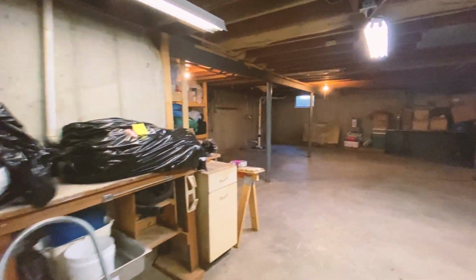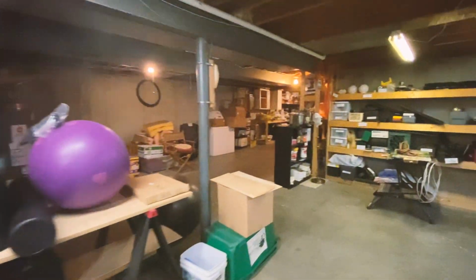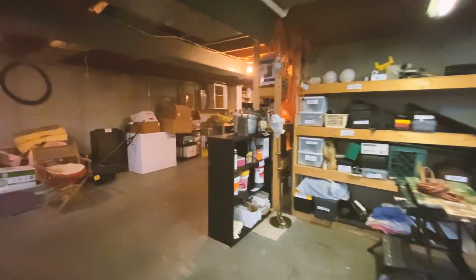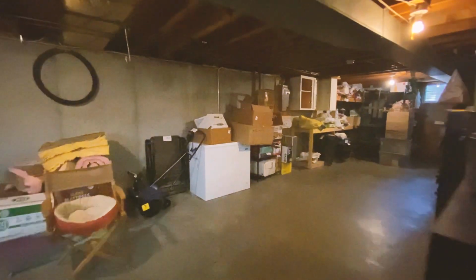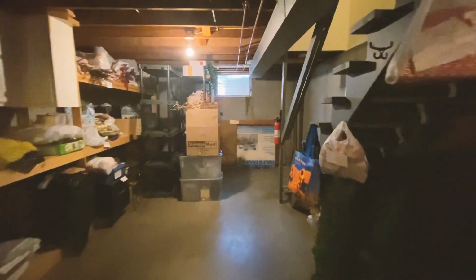These homes typically did not have egress windows, so you would have to put one of those in if you wanted to add a fourth bedroom to be conforming. But as you can see, there's tons of space for adding on or building something down in the basement.